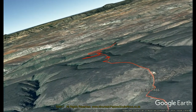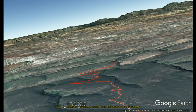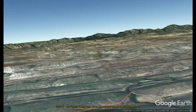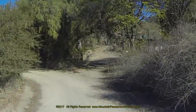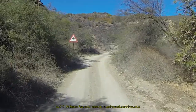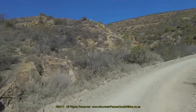The pass has an altitude variance of 509 meters over a distance of 14 kilometers, producing an average gradient of 1 in 27, with the steepest parts measuring in at 1 in 7. At the northern start, the road swings through a tight S-bend where the entrance to the old Rietvlei farm disappears into the well-wooded valley. The entire northern sector of the pass falls within the boundaries of the Gamkaberg Nature Reserve, previously known as the Groenfontein Nature Reserve.